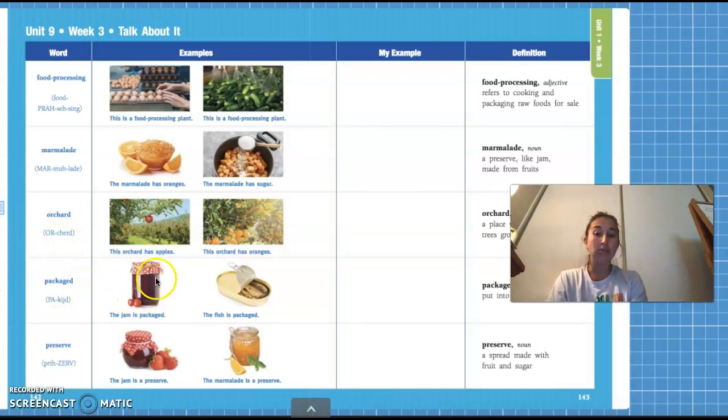Our next word is packaged. And packaged means putting something into a container. So it can either be like jam or jelly or peanut butter in a glass or in a plastic container, or it can be things like sardines and chili and soup that we find in can containers. And so that is the word packaged.